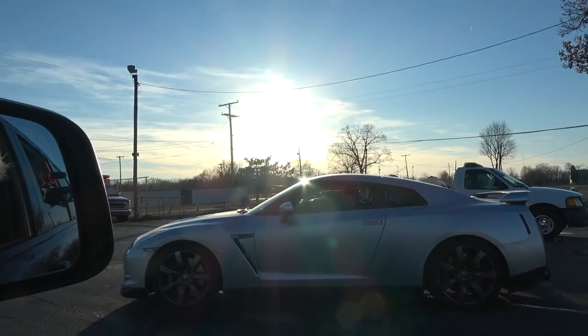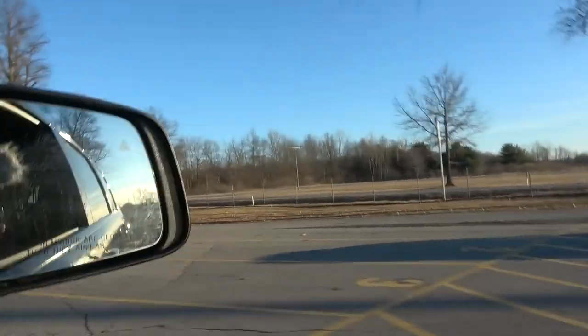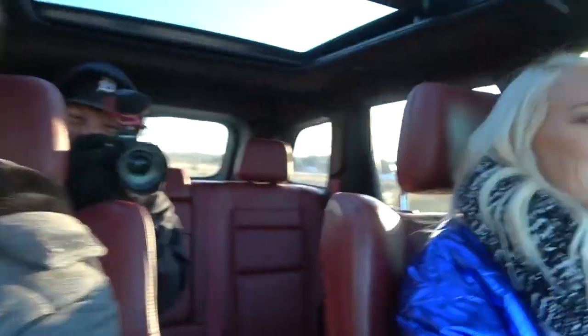I thought they called that car Godzilla though. Yeah, Godzilla. And on the street, that's what it is. The first 60 feet, that's what it is. Exactly. Because you can't go any faster than that anyway. We need an SUV, don't we? Damn right we do. That's crazy.